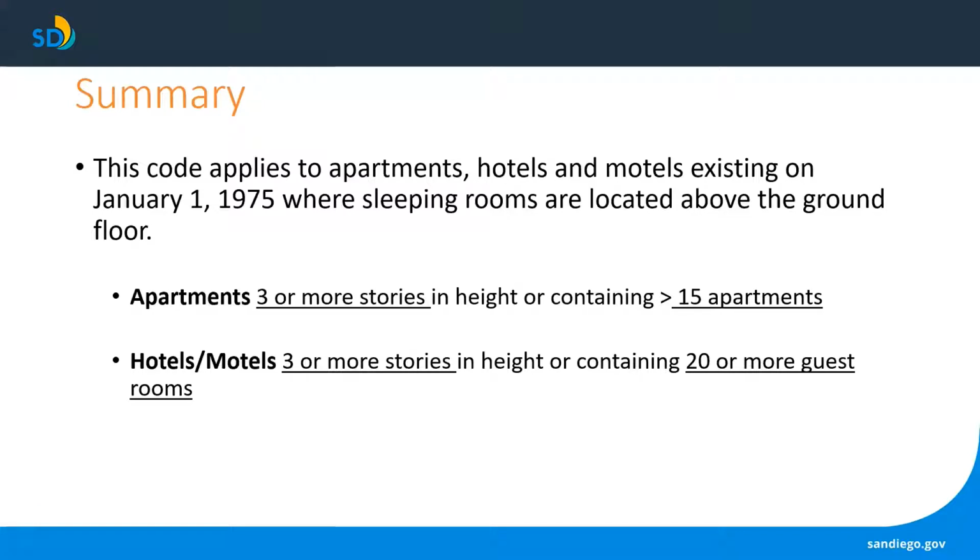The reason we have that January 1, 1975 date is because before that time, there were no requirements for fire alarms in apartments, hotels, motels. After January 1, 1975, there were requirements. So it seems counterintuitive, but that's why this particular retroactive requirement is only applying to those pre-1975 buildings. It also has to be a multiple story building. It only applies to multiple story apartments, hotels, motels, because people have to be sleeping above the ground floor. So we're talking at least a 2-story building where people are sleeping above the ground floor.